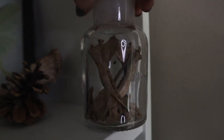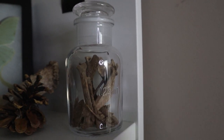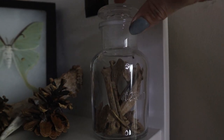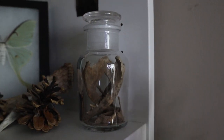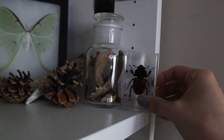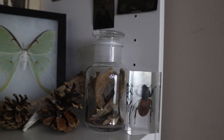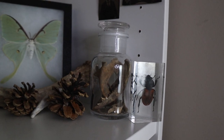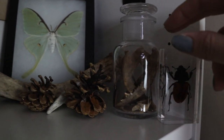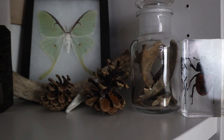But I have like 20 of these bottles from Target, and I am going to fill them with all sorts of things. I don't collect wet specimens. They really freak me out. I do not like wet specimens at all. But I'm planning on putting little nature things in these jars, like bones and leaves and dirt samples from crazy haunted places, things like that. So I have plans for these. You'll be seeing more of that in the future.